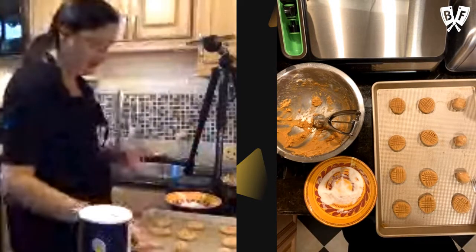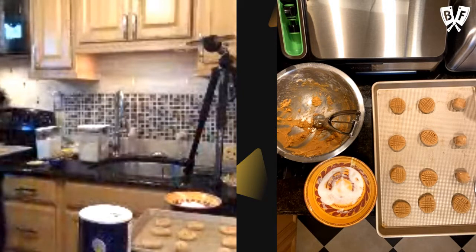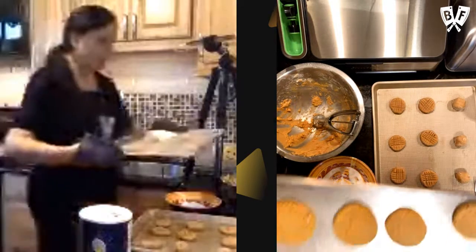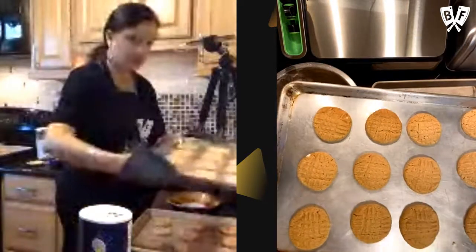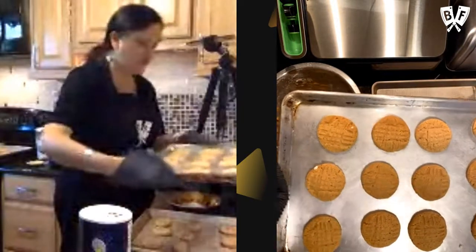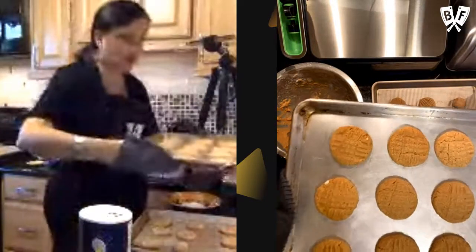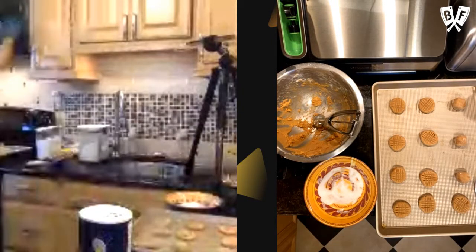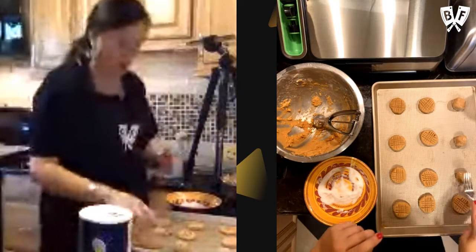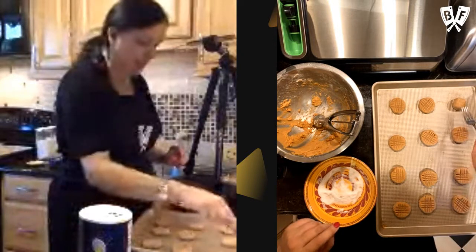Okay, let's check on those. Let's see. All right, so these, I'm gonna let them sit for 2 minutes. I feel like my screen's making them look a little darker than they are. They don't get very dark, but you can kind of see it's starting to get a little toasted looking. They don't need to be, so they're fine like this. I'm just gonna let these cool for a minute or two before I take them off and show you how pillowy, beautifully soft they are, and hopefully don't burn myself eating one.